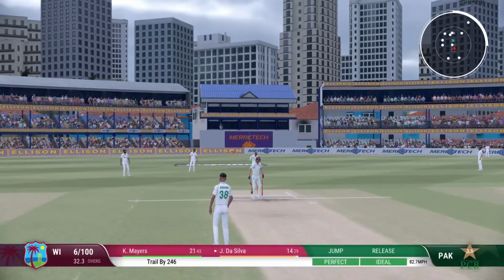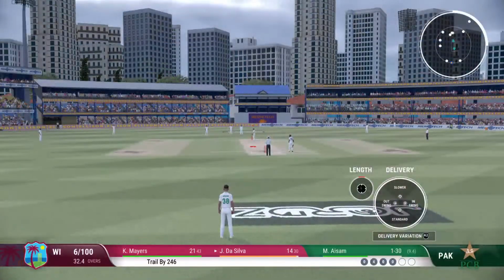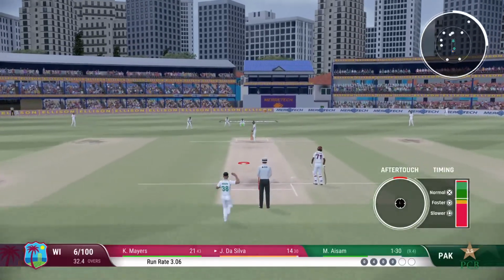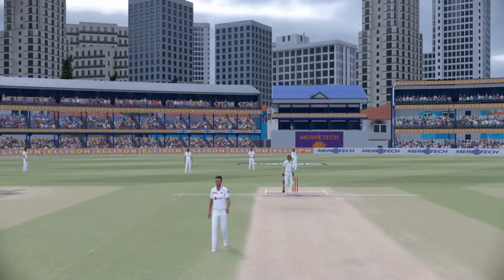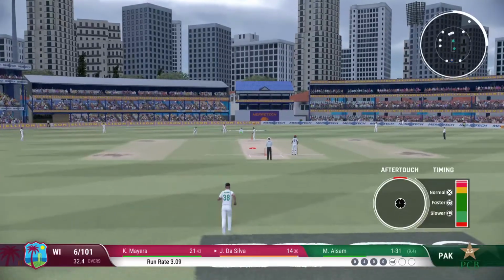A lovely shorter ball, just keeping them honest. Still got a chance to use another one in this over. Great shorter ball, well played though, didn't flinch. Was able to leave the ball comfortably. And that's the end of the short stuff for this over.